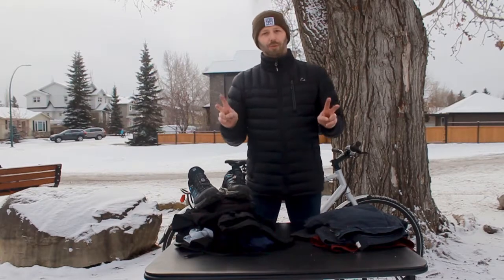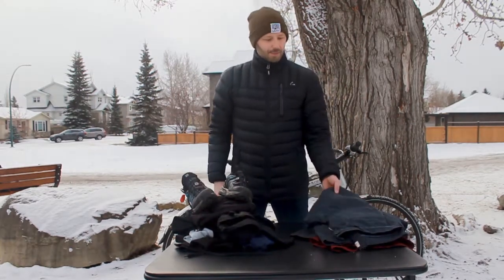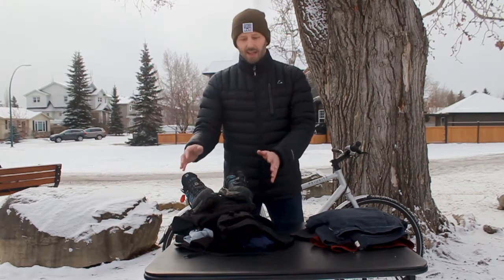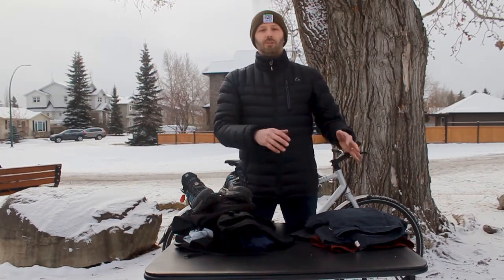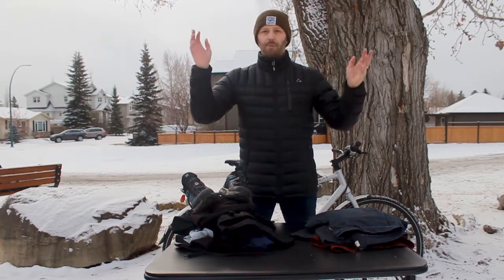Okay, so those two approaches come down to this pile and this pile. We'll say this is pile A, the dress for your destination pile, and pile B is the dress for the journey pile. Here's what I mean. This pile is just wearing the clothes you wear to work. You dress for where you're going, not for the transportation mode you use to get there. So it's regular work clothes. I'll put them on, get on my bike and ride.